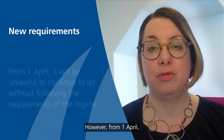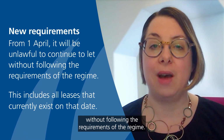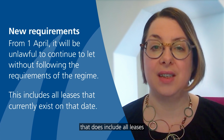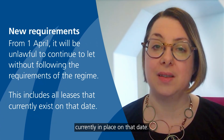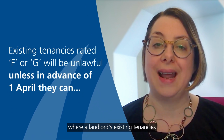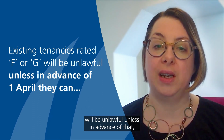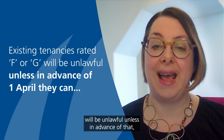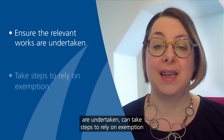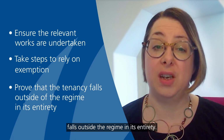However, from the 1st of April, it will be unlawful to continue to let all leases without following the requirements of the regime. And although this is sometimes misunderstood, that does include all leases currently in place on that date. So overnight, you effectively end up in a scenario where a landlord's existing tenancies with its existing tenants, which are rated F or G, will be unlawful, unless in advance of that, the landlord can ensure the relevant works are undertaken, can take steps to rely on an exemption, or can otherwise prove that that tenancy falls outside of the regime in its entirety.